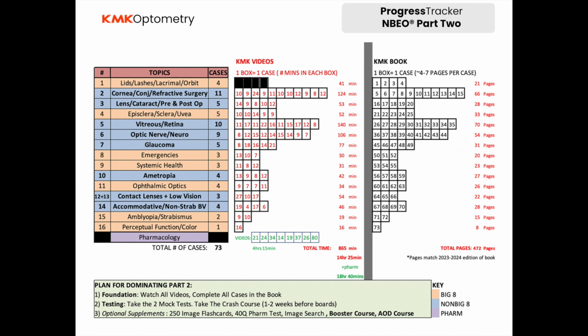What I would look at is when you do case 1 in the book, answer the questions, grade yourself, go over the answer options. Okay, now you can pencil in case 1. When you complete case 2 in the book, same thing, pencil it in. As we talked about earlier, in 2 hours or less, you can get through the videos for all 4 cases and cover the 4 cases in the book. And now you're done with 1 of the 16 topics.